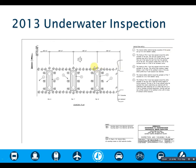As you can see, there was a depression noted at the upstream nose of Pier 8, so the north face, and a slight one noted at the downstream face as well, and that footing was exposed all along. You can read in note 5, the footing at Pier 8 was fully exposed along the entire perimeter of the pier with 4 feet full footing height of the vertical exposure, and the seal was exposed at that northern face.